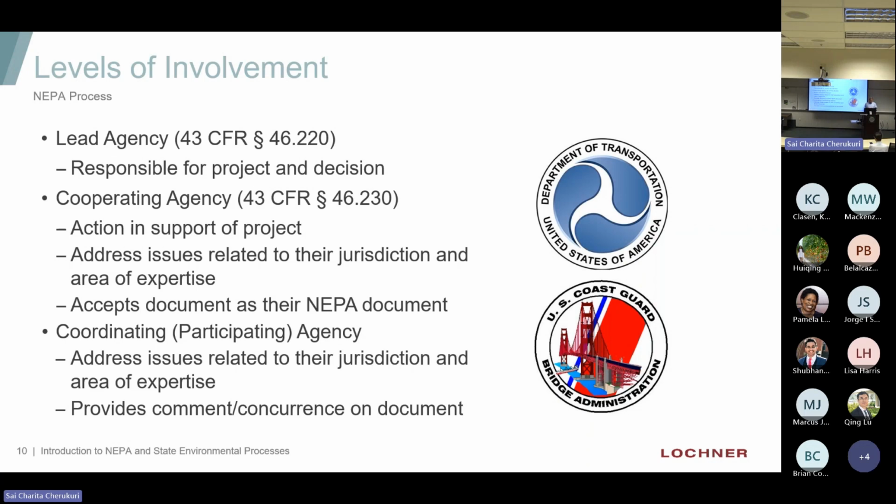Then you have coordinating agencies. These are agencies that the lead agency talks with and asks for concurrence on certain determinations. Protected species: the lead agency makes a determination of effect on protected species. They will either ask the National Marine Fisheries or the U.S. Fish and Wildlife Service for concurrence with that determination. And then that goes into the public record in the document.